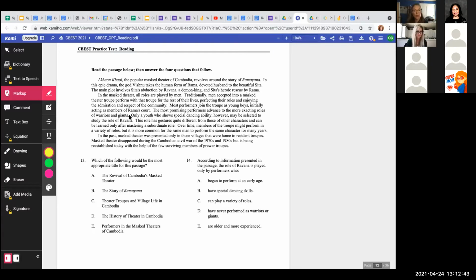The most promising performers advance to the more exacting roles of warriors and giants. Only a youth who shows special dancing ability, however, may be selected to study the role of Ravana. The role has gestures quite different from those of other characters and can be learned only after mastering a subordinate role.